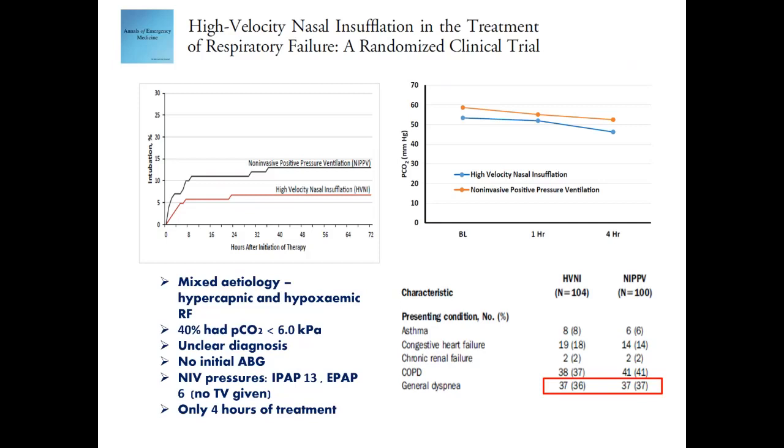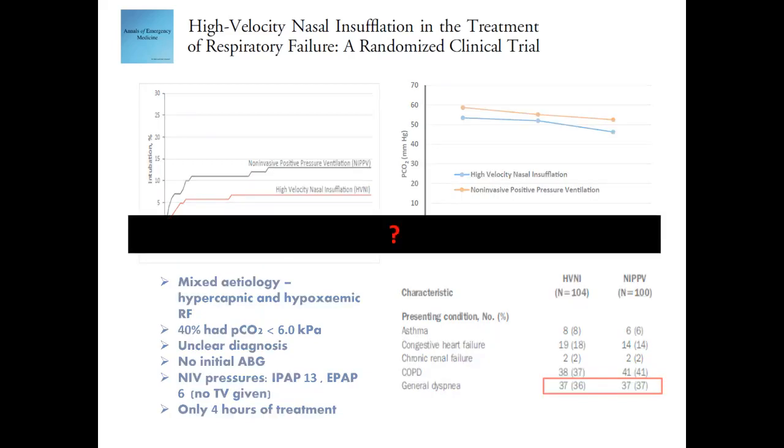However, there are significant issues with this study in drawing those conclusions. This was mixed etiology. Some patients were hypercapnic, others weren't. 40% had a PCO2 less than 6. Diagnosis was unclear in many, and 36% or so of patients had a diagnosis of general dyspnea rather than a more accurate diagnosis of their presenting pathology. There were no initial ABGs, and I would argue that the NIV pressures used were suboptimal. Finally, this was only 4 hours of treatment, which perhaps was too short to see benefits or, in fact, limitations of high flow nasal therapy. So I'm not sure we can draw too many conclusions from this.